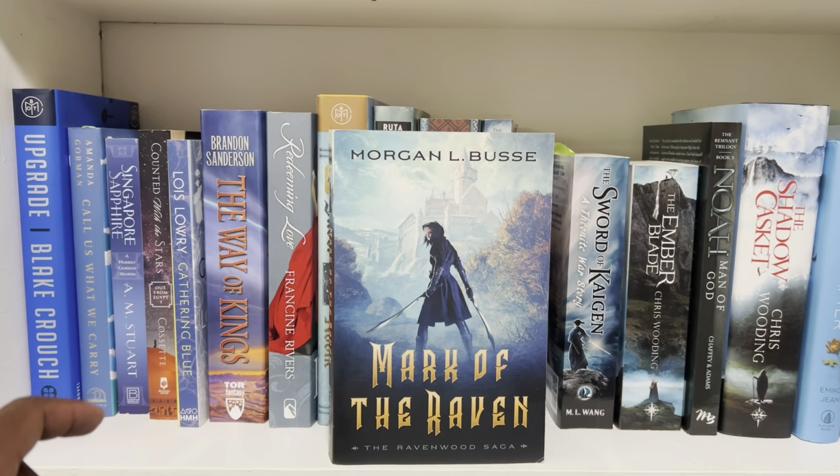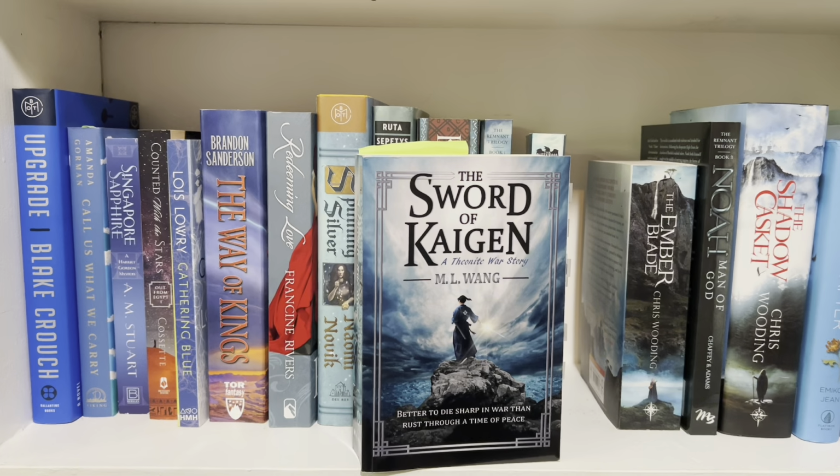Bussey. Really enjoyed this book. 4 stars. I'm looking forward to continuing the series. I just picked up book 3 on a haul, so hopefully I can check it out soon. The Sword of Kaigan, one of my favorites from last year.